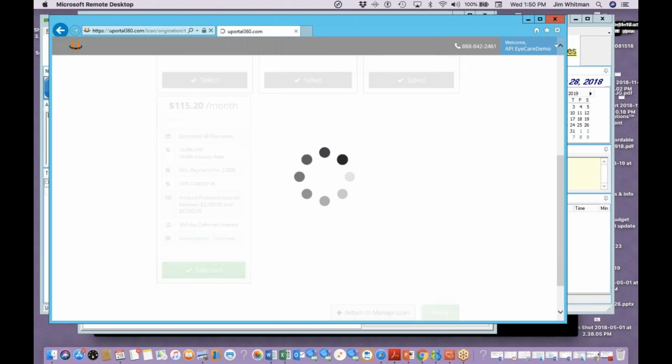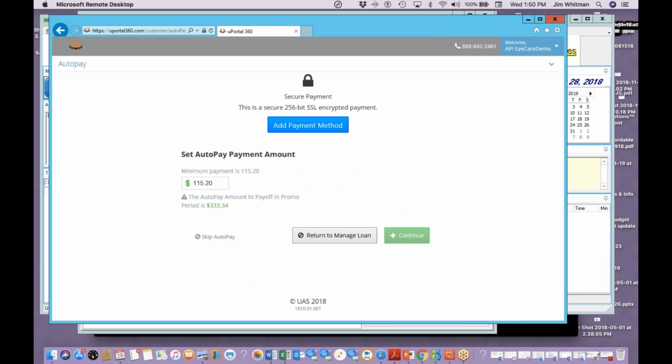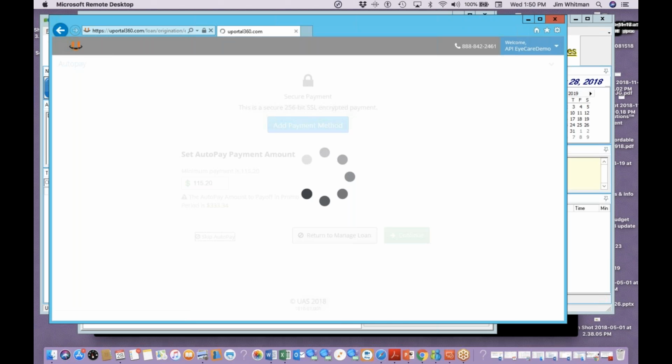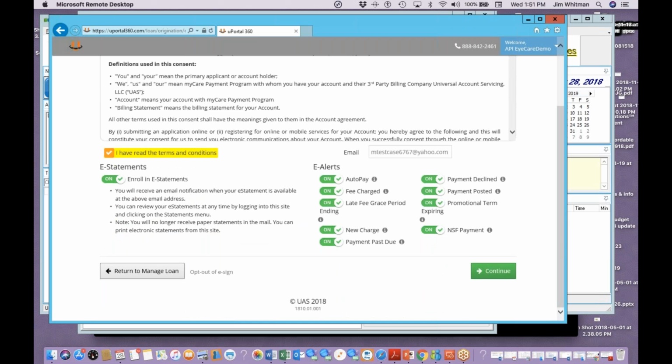This then moves us to the next phase, which is collecting information about how the patient would like to pay. This is not required. I'd recommend that you just skip auto pay to save yourself time in the practice. They can go back into their system because they're going to be given access to their account online. If they wanted to set up an automatic payment through a credit card or a bank account, they are welcome to do that. This is just giving them information electronically. Most people do agree to this, where they would like reminders either sent to them by email or by text.